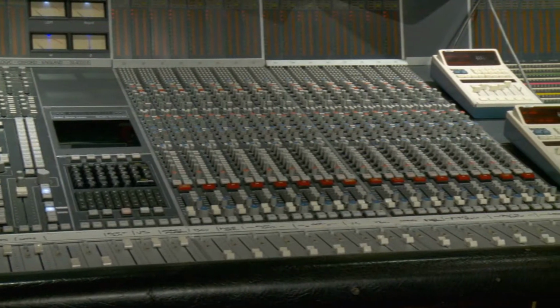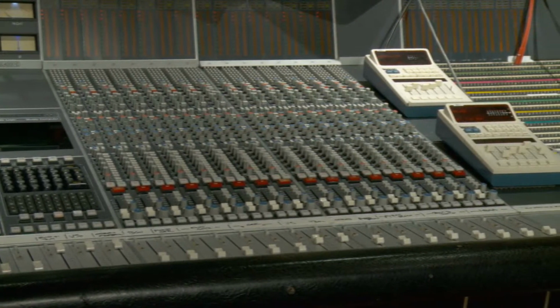I think that the educational process for a recording engineer is extremely important. Number one, because it brings you up to speed with everything that's going on technically. I mean, you need to know what the latest version of Pro Tools is. You need to know how to operate Pro Tools and how to operate all this gear. That's a necessity. You can't be a recording engineer without that.